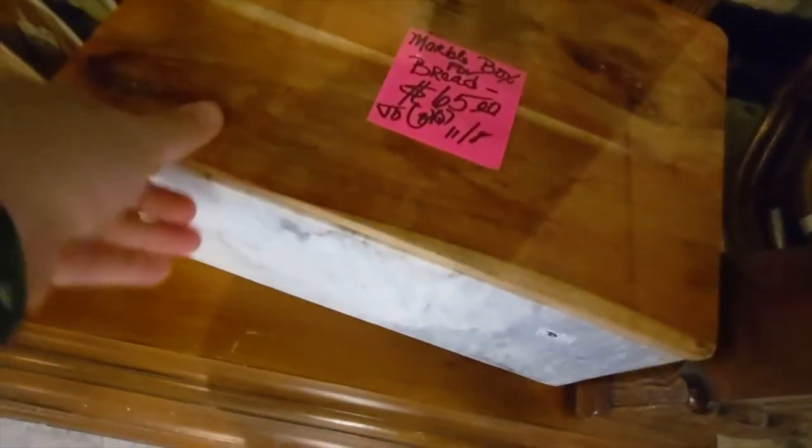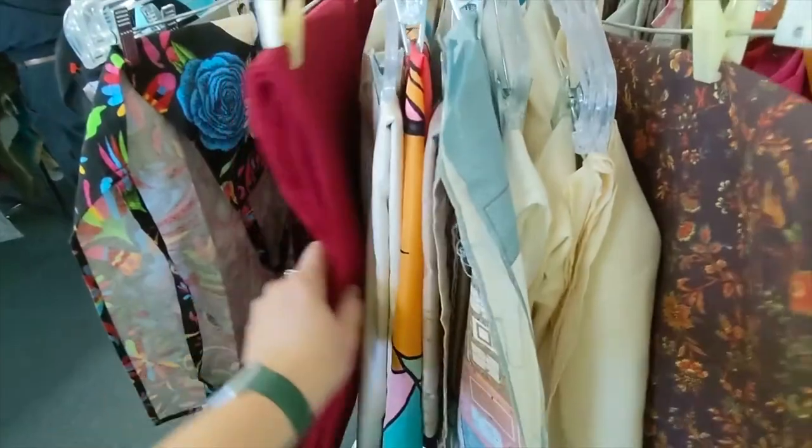This marble bread box is so nice, but it would be really huge on my countertop. But I absolutely love the idea of a marble bread box with a wood lid.